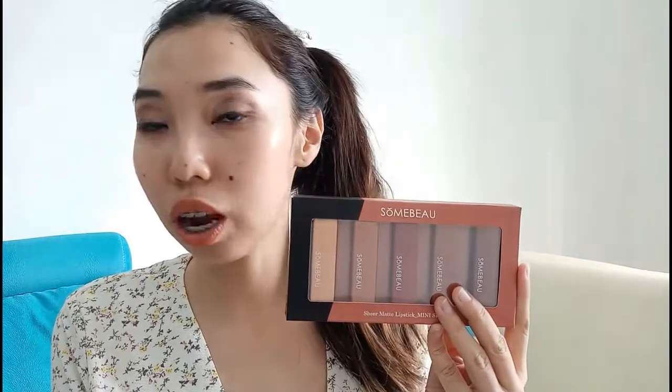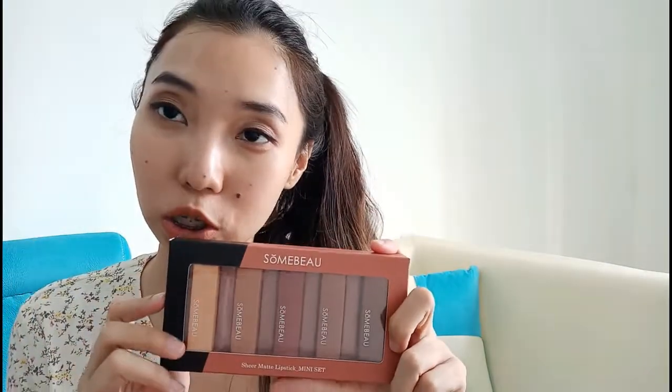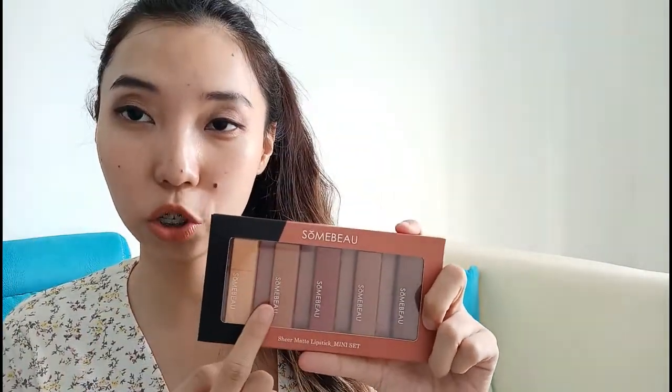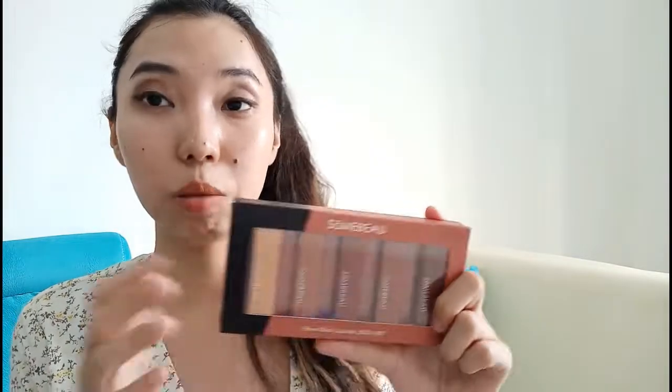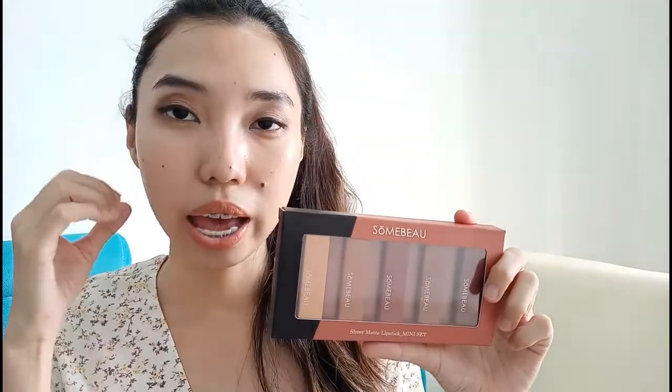And the colors are pretty. I love the variations of red and something a bit brown. My favorite would be this, the rose beige, because it has a hint of brown and a bit of reddish color. I think these two sheer or light colors fit more for those who are paler than me. So I love that they don't really accentuate the dryness of my lips except this color.